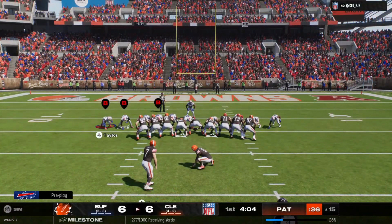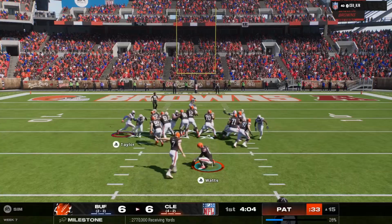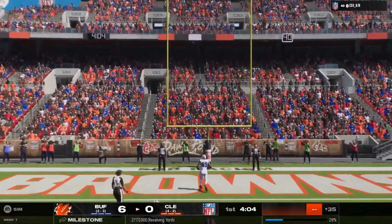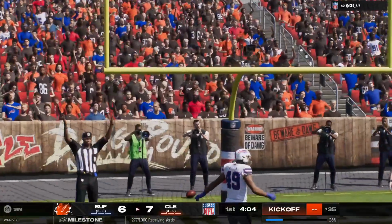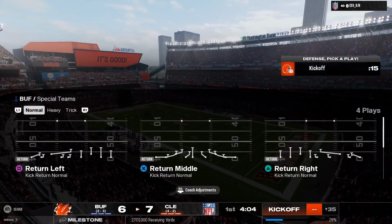His fourth touchdown on the year. Nevis is good on the extra point. And the Browns move out in front by a point. It's 7-6.